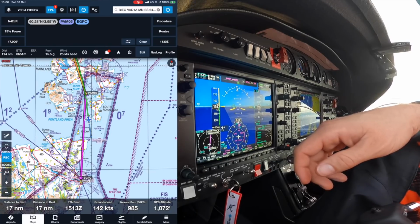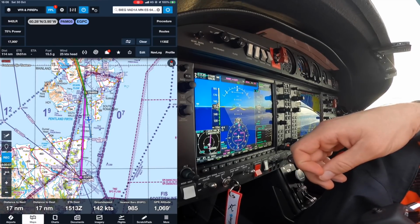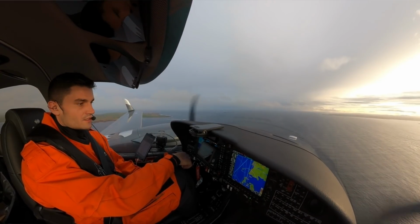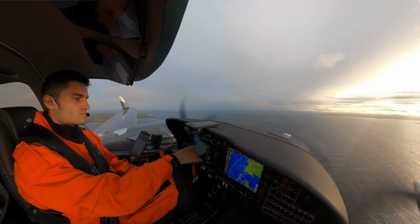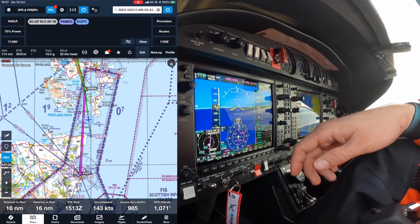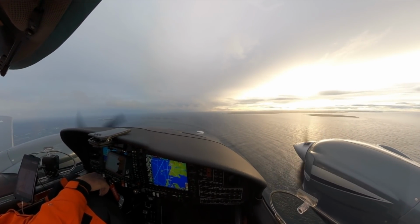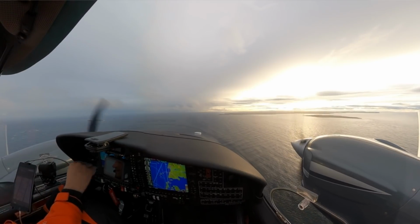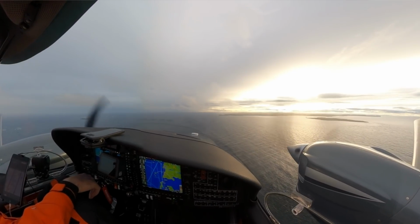November 42 Lima Romeo, 15 miles south. November 42 Lima Romeo, free call Wick Information, 119.705. Good day. Wick, 119.705. Thanks for today, 42 Romeo. And Wick traffic, November 42 Lima Romeo, DA42. We are at Dunbeath Head, 1,000 feet, joining left base for runway 13, Wick.